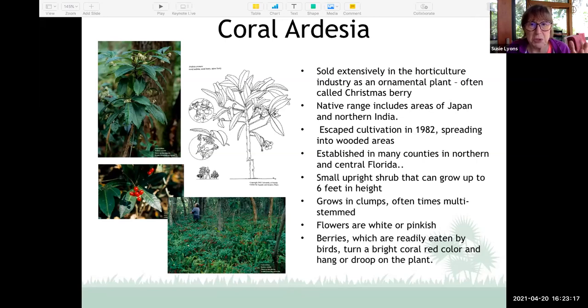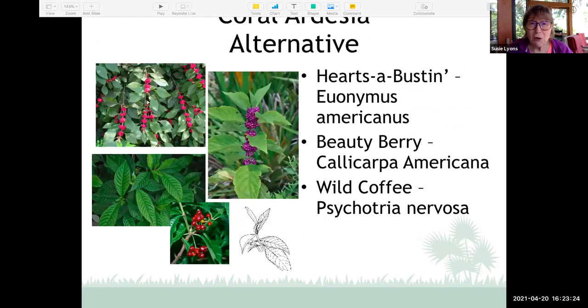But I still see these sold, and they shouldn't be. They're just terrible. And these, of course, are great alternatives. I've got the beauty berry. I don't have the other; I did buy a wild coffee, so I'm going to be planting that soon. But the beauty berry, heck, if anybody needs beauty berry, I probably have 50 of them right now, because they do spread. But they're absolutely beautiful, and you get the berry and you get the colors. So the great thing is we have alternatives that look pretty, because the coral ardisia, you can't deny it, looks beautiful, perfect at Christmas time. But we just don't want that. We want these other alternatives.